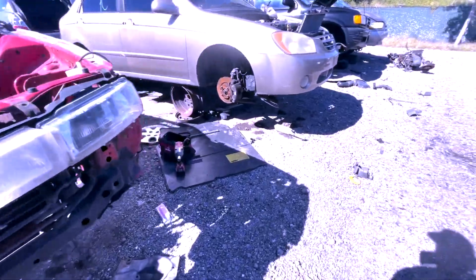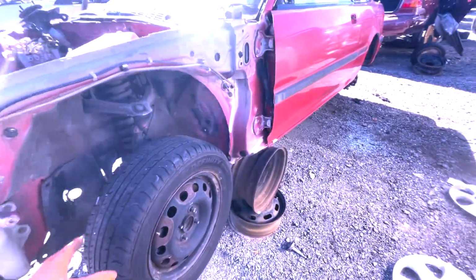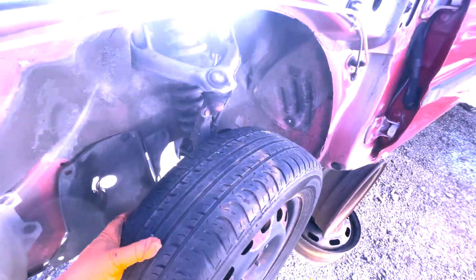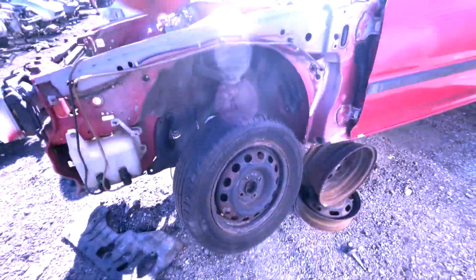Wheel bearing seems on that one, but driver's side seems good. You can see, yeah, driver's side seems good. So just zip the lug nuts off, kick that bad boy.